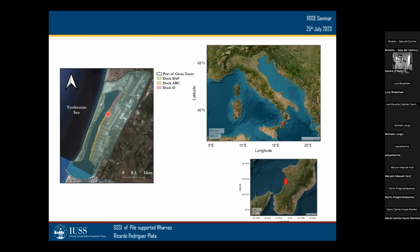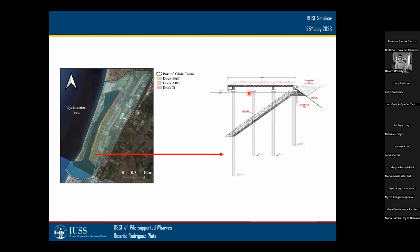So all of these shaded rectangles are the waterfront structures, the structures in which the container vessels load and unload containers. The most critical dock here is the BAF dock, which stands for the Italian Banchina Antifondali, which means deep water dock. This dock here is the only one capable of mooring and berthing large container ships because of the deep water it is placed on. This is the cross section of the wharf.